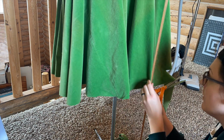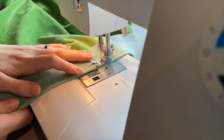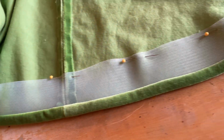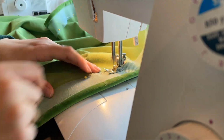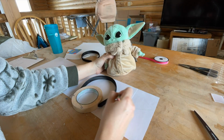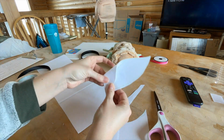As a final note on the dress, if you want a supercharged poofy hemline, get yourself some horsehair braid. You just sew it in the hem or whatever it is that you want to poofify, and it does its job and then some. For Grogu's ears, I decided that in the spirit of versatility, I was just going to make a headband with EVA foam.